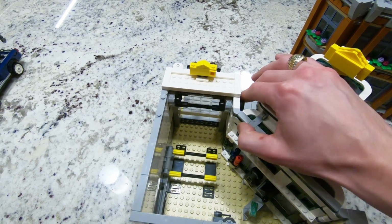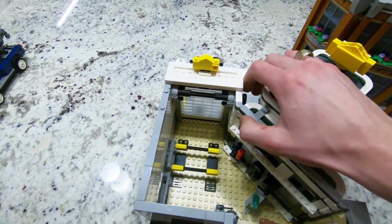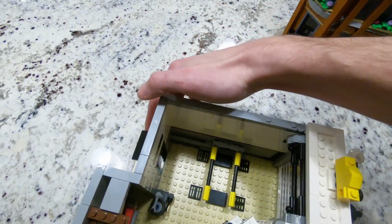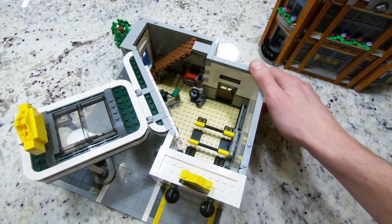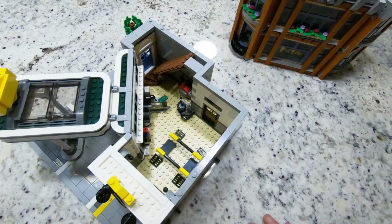This is that rolling door and it'll roll up like that and roll back down. And then also right here we have the car lift. That's pretty interesting the way that that works. One thing that's not done in here is the floor isn't tiled, it's just a sand base plate.